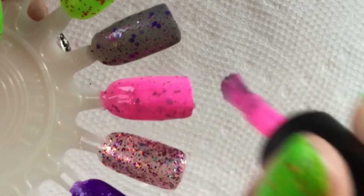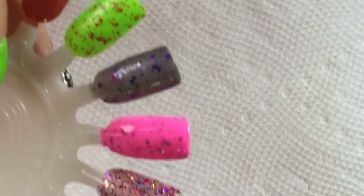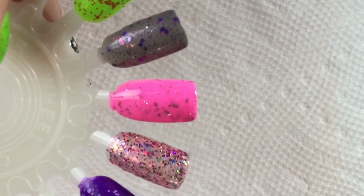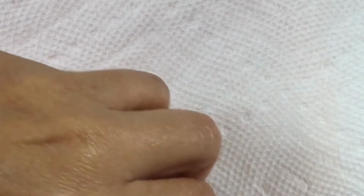And man, this is just so pretty. I'm sure you guys will be seeing this on me on a summer Sunday soon, just because it is perfect. And then let's second coat this Glisten and Glow.